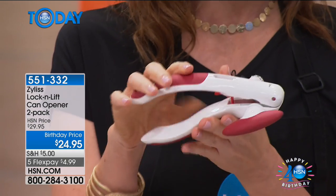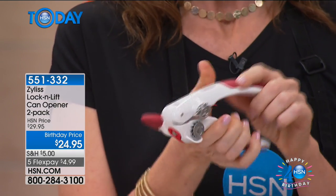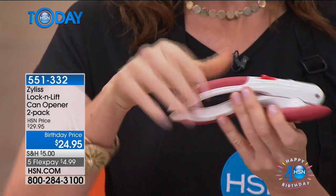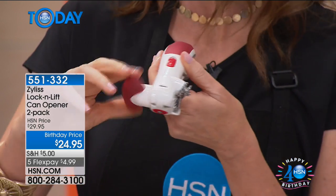You're getting today a two pack. They're $24.95 and $4.99 to get it home. You choose red or black. Love that comfort grip. Such an easy one to turn. Holy cow, is that easy.